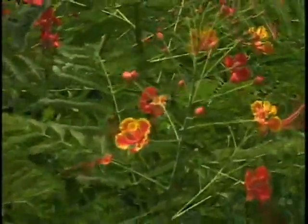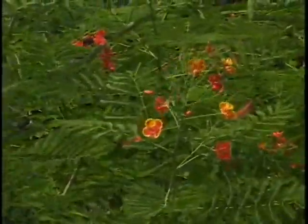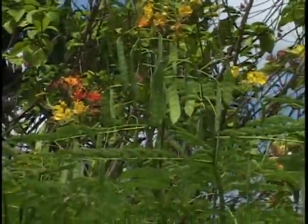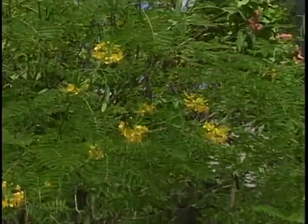The pride of Barbados is seen as a decorative plant on our island. However, in other places, properties of this plant are utilized. It is a legume, that is, it's a member of the pea family. And in Mexico, the young pods, the very young pods, are boiled and used as a vegetable. But you have to be very careful because the older the seeds become, they become poisonous, and therefore they are not used.